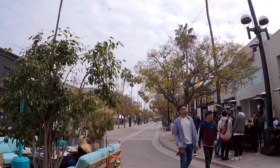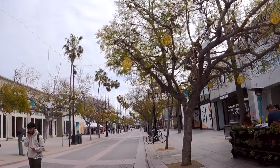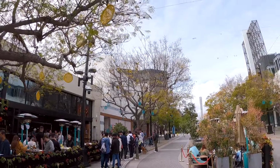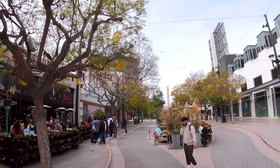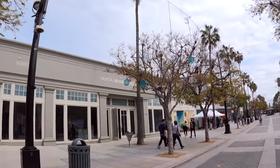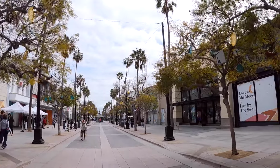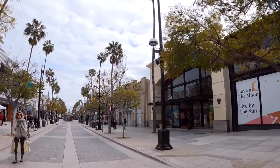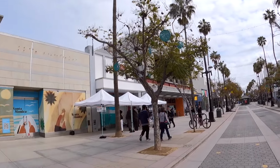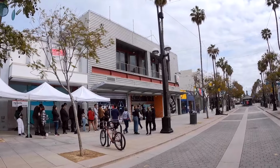I don't know what's going on around here. So like I was saying, you can come here and grab food, relax. I'm surprised, today's Sunday. This place is usually filled with a lot of people, so I really don't know what's going on. It seems a little quieter than it usually is. Maybe as I go down, I will see a lot of people and other things.